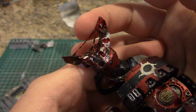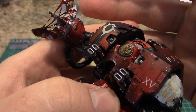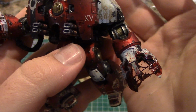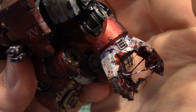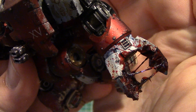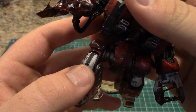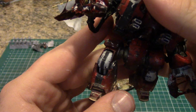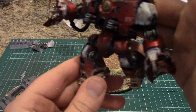You can see it in this area, it's brighter, but down here you've got more of a gory effect. Overall, I am super, super happy with how this looks. You can see there's a little bit of splattering on the actual claw. I'm thinking about maybe splattering a little around this knee pad, because I think it's a little bit plain and it would make sense that there would be some stuff there.